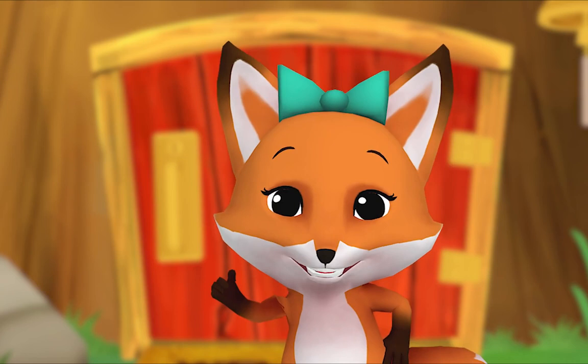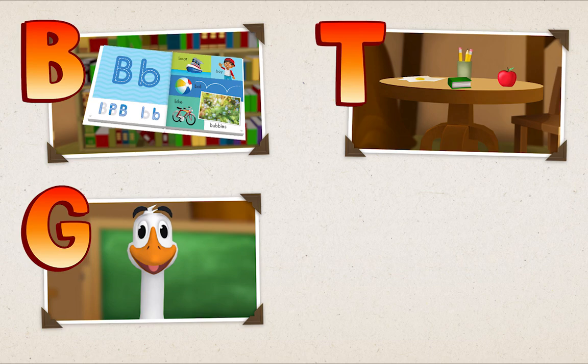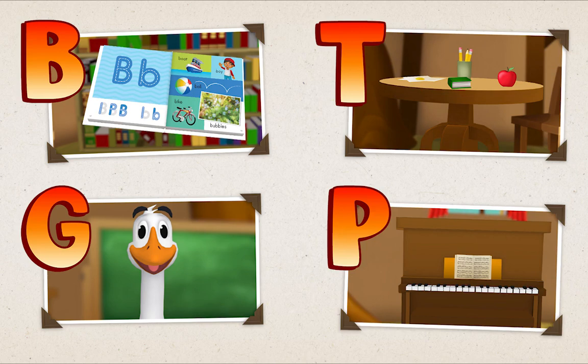Let's put these four letters in our learning book. Say each letter with me. B! T! G! P!